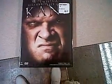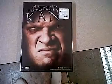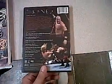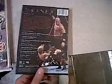This was $5 in the $5 bin at Walmart. It's a 3-disc set. Haven't watched it yet, still sealed, but if you guys are interested, it's in the $5 bin at Wally World.